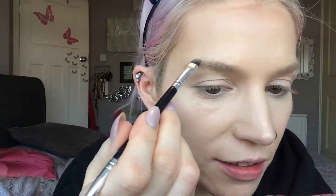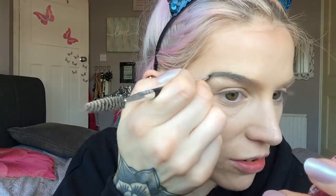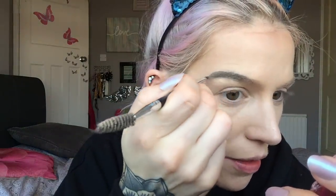So I always start in the middle of my brow and then just kind of work my way out from there. I've always got the most amount of product to begin with, so I just don't want to go ham on the outer bit of the brow, or on the deadly inner bit of the brow, which is the most challenging place ever. So I just start off in the middle and just work my way from there. I just follow the natural lines of my eyebrow.